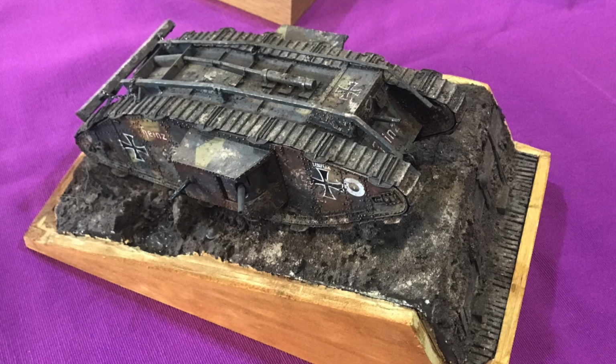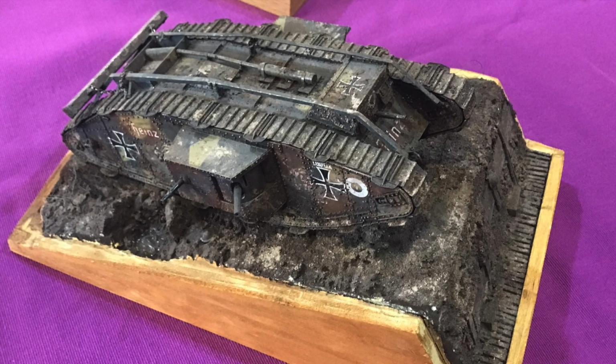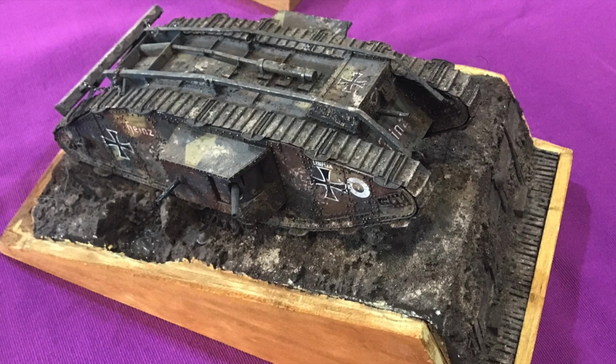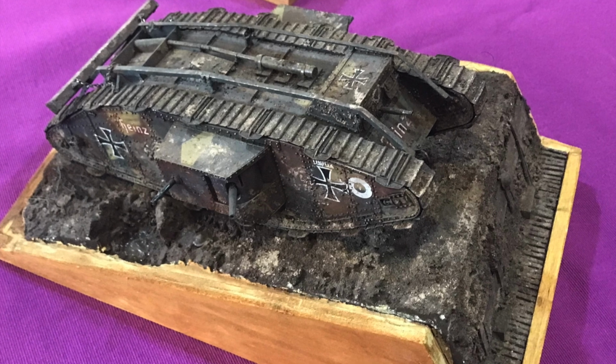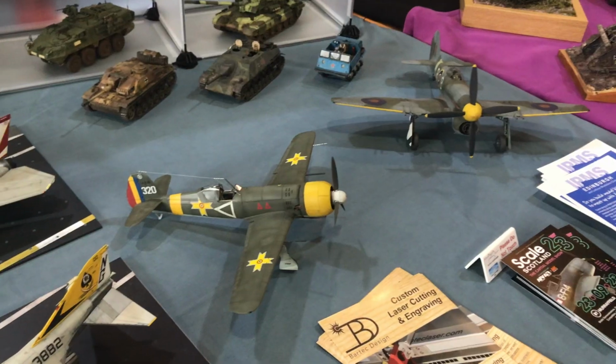I enjoyed this captured British tank because the camouflage worked so well with the groundwork. As intended, it sort of merged into one, just as it's supposed to do. So I thought this was really nice.